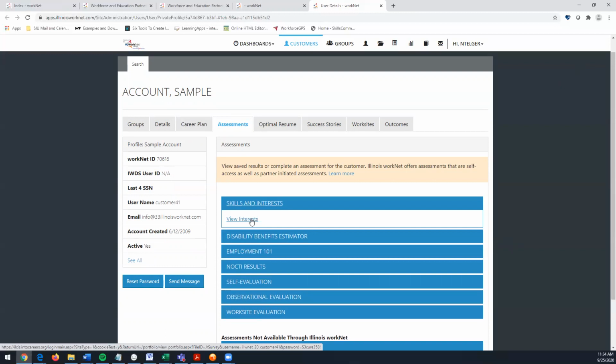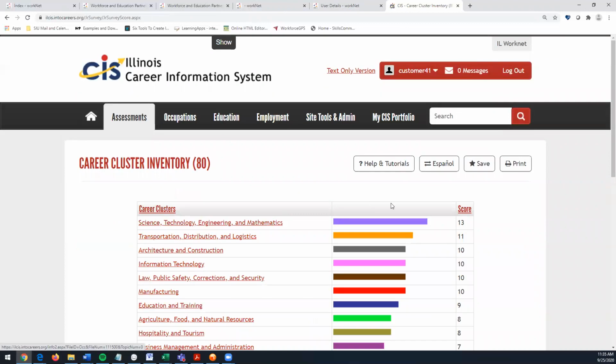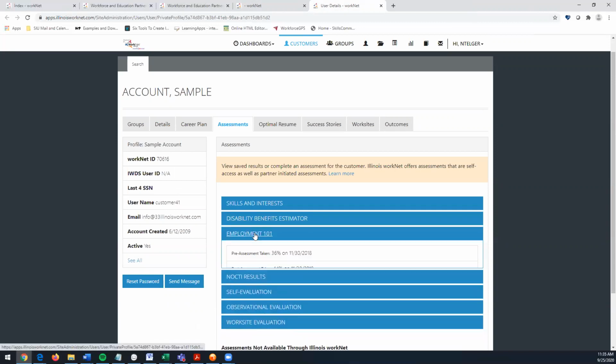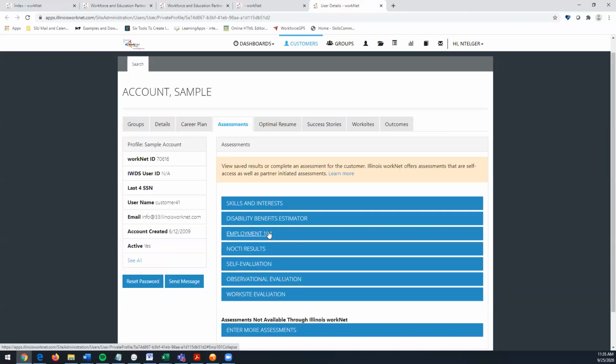If they have skills and interests, you can click on view interests. This is connected with CIS, and so you'll be able to see the different assessments that are available to them through CIS. So it does a single sign-on, and you could go through and restore their answers and see the results. If they don't have anything there, I think it says something like no skills and interest. We have the disability benefits estimator that's available. We have Employment 101, so you can see if they took the pre-assessment, post-assessment, and what they scored. And then you can also view their plan and guides, so you can see the work that they've done so far. The new Employment 101 will be coming out very soon, so keep your eyes open for that.